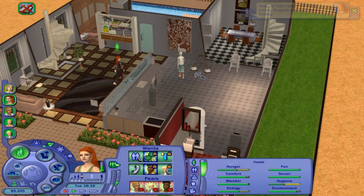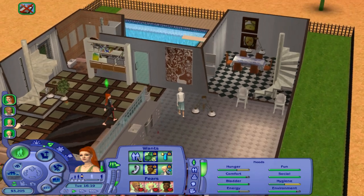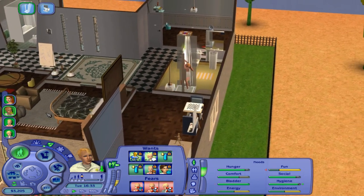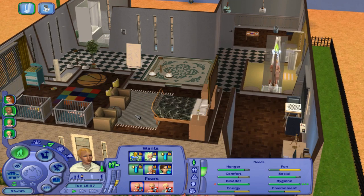Okay, Angela has returned. So, okay. We'll make the nanny unselectable so she can leave whenever she wants. And we'll have Angela take a shower. Well, there's a lot of bathrooms, Nanny. If you want to use the bathroom, you can literally pick and choose which bathroom you want to use. But obviously, it looks like she's leaving, so.